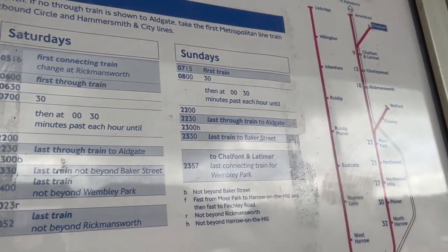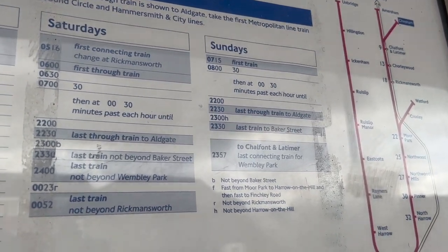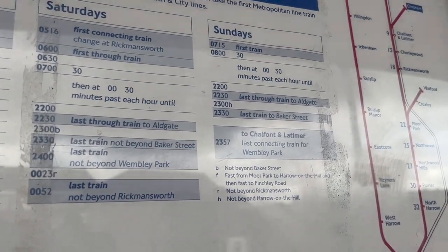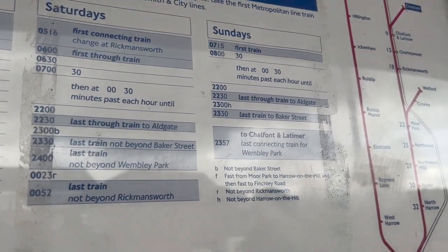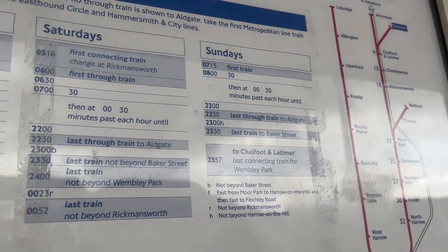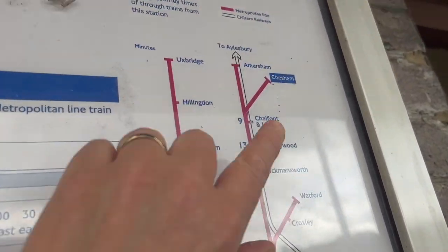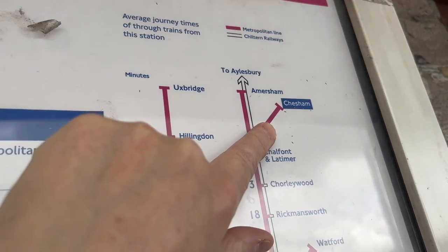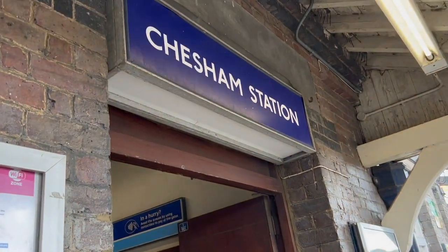If you go onto the TfL website, it gives you a little bit of leeway. It'll say like 11:28 plus 2 or something like that, so you're not just rushing for the train at the last minute. But here we are, as you can see, Chesham is on a branch line, and look, there's the station entrance right there.